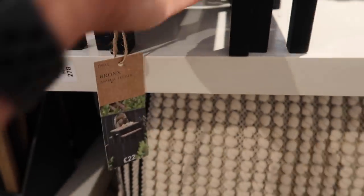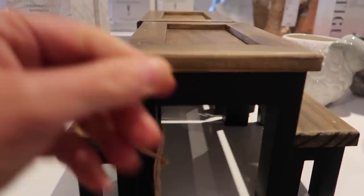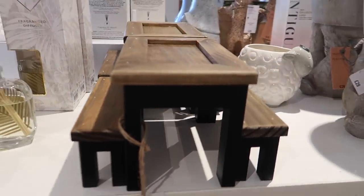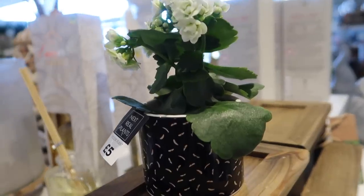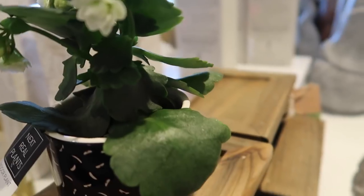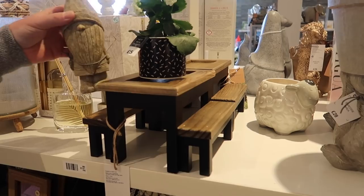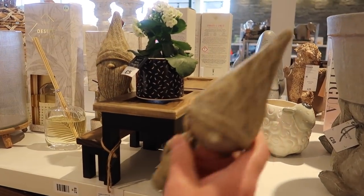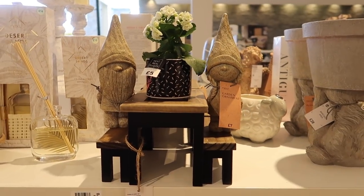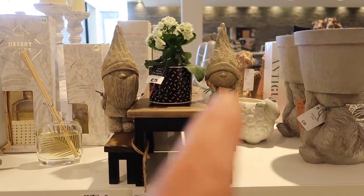An animal feeder, but it's like a little table and benches. She put all the bird food on there. Oh, it's so cute. This is Lee's creation, this little table with his plant. Seriously, you love them little plants, don't you? Is that me and you? It's making me want to buy it. It's that cute. You got the boy and the girl. So this is Lee and this is me.